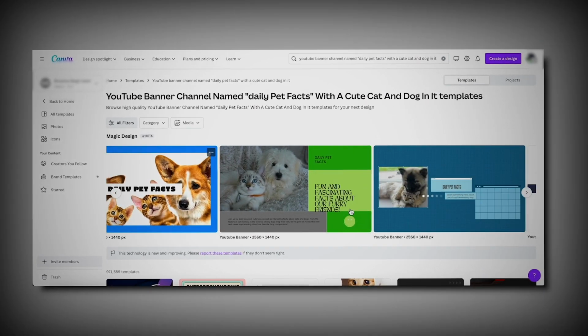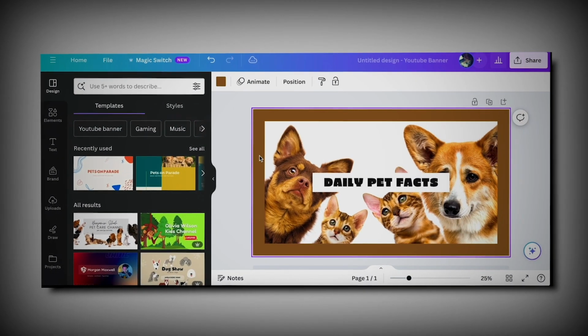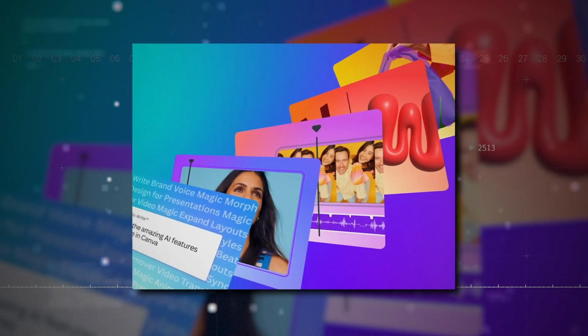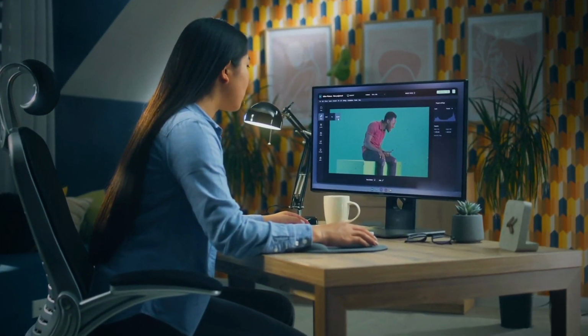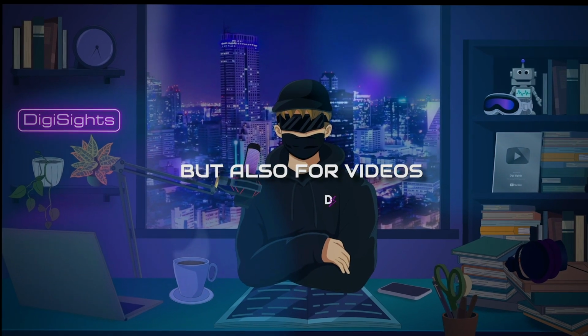You choose the most appropriate design for your banner and customize it according to your company's branding theme, using your brand kit in Canva. In 3 simple steps, you can get a high quality banner without going through the hassle of using multiple tools like in the old days. That'd be cool, right? Magic Design not only works for images, but also for videos.